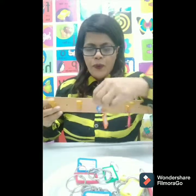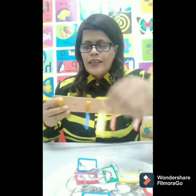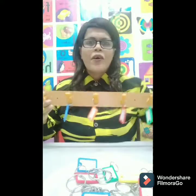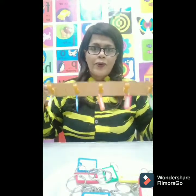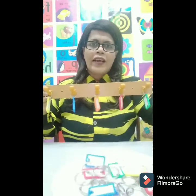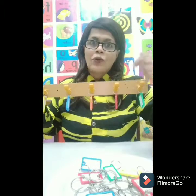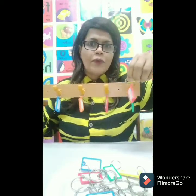Orange, then the blue, then yellow, then continue. Once they put according to your instruction, let them continue. We have a lot of keyrings. Put accordingly, so the child will look at it, their hands, accordingly they will put.